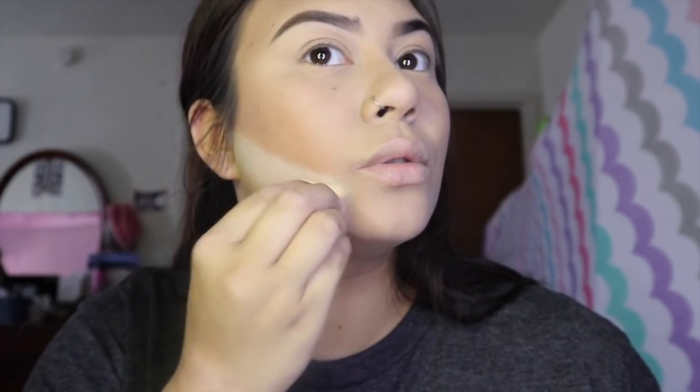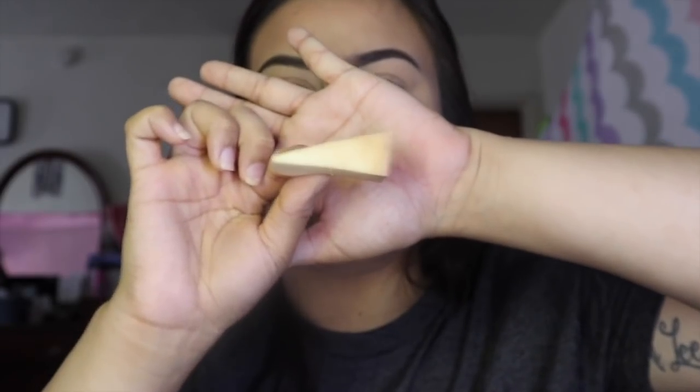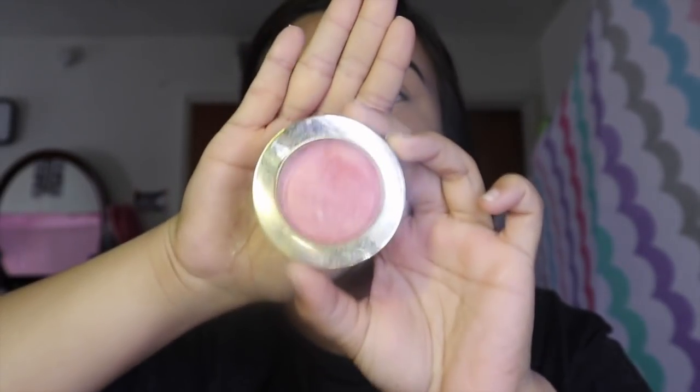I like to use these little sponge wedges that you can get at like CVS, even the dollar store, Walmart, Walgreens, and just set it under my contour so I could bake it. Milani knew what she was doing when she made these blushes. This is in Luminoso. This is my favorite blush. I'm gonna get another blush brush that I have and pop them on my cheeks.